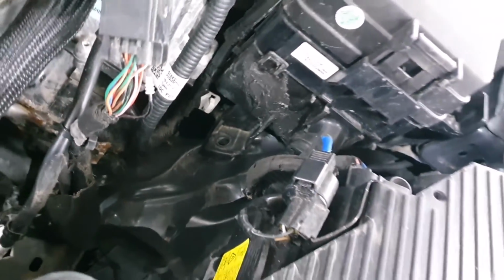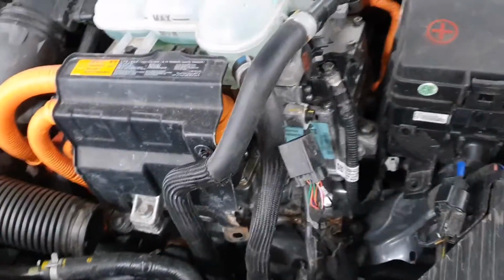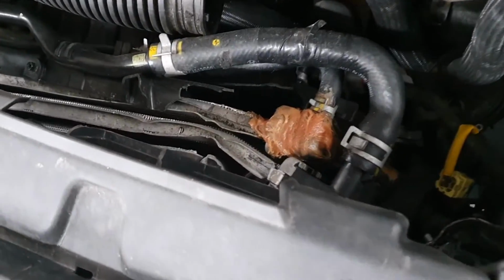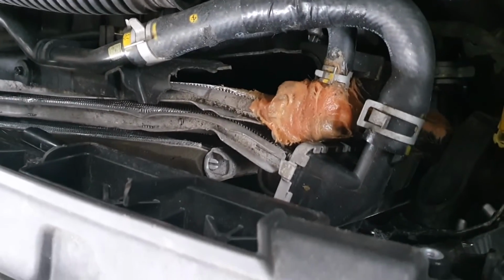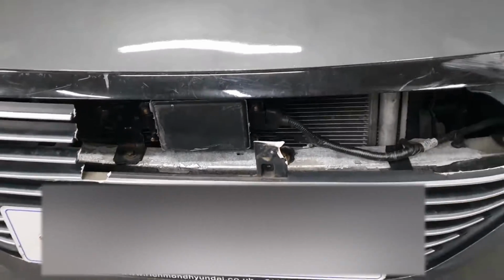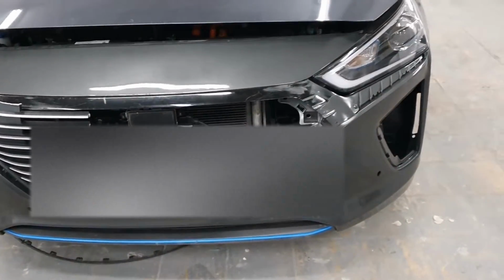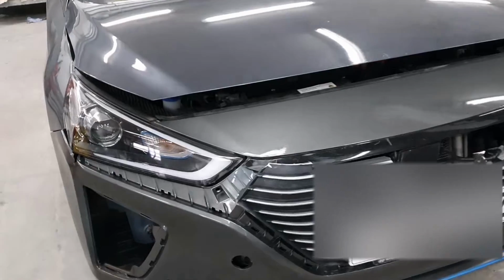fuse box, chassis. So they never take that, the images, radiators, everything is smashed, everything is broken, slam panel is gone. See, so you have to be careful, guys, when you buy the car. You have to be very, very careful when you buy the car.